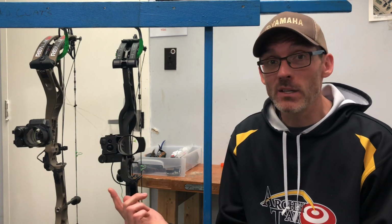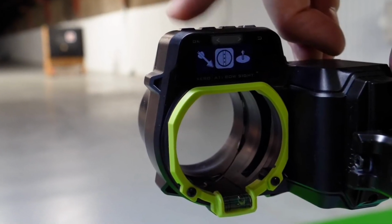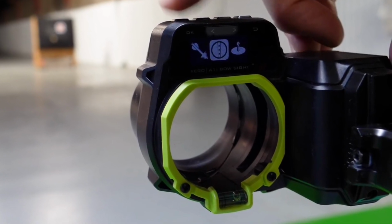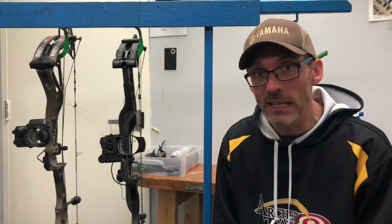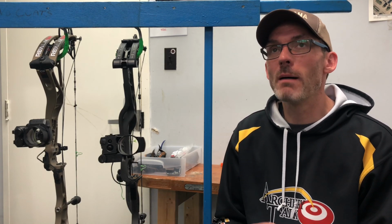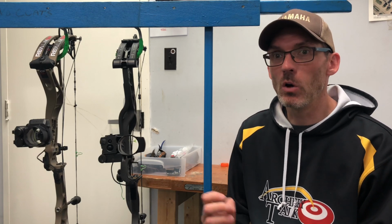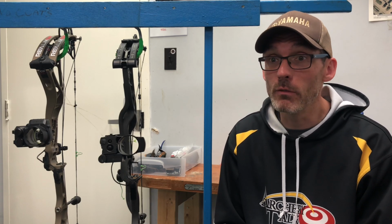The Garmin has a practice mode, for instance, which tells you the number of shots you've had. The Garmin will tell you if you're canting the bow. It's got a little indicator that if you're canting too much left or right, it'll indicate that. The Garmin will also tell you not how much vibration the bow has, but how long the vibration lasts. I wouldn't call that critical information, but it's a cool thing to have.